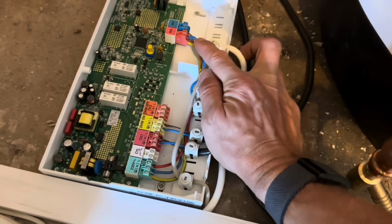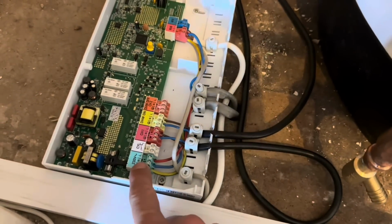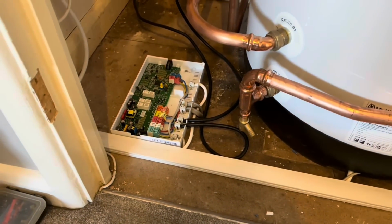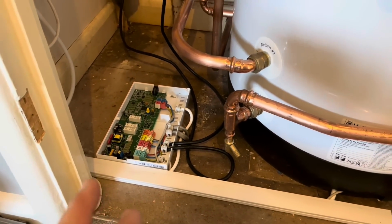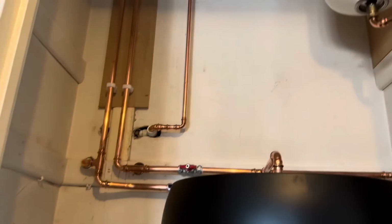From the V-Smart into the bus, that then goes back down to the boiler, and then we've just got the power in and the two zone valves. Simple as that. So a little bit of work to do downstairs, wiring the boiler in, and then we're done. And then I'm just going to come back in here and lag all these pipes.